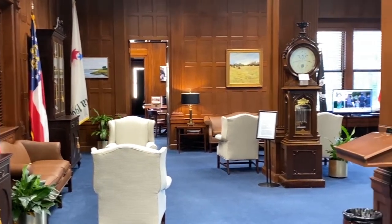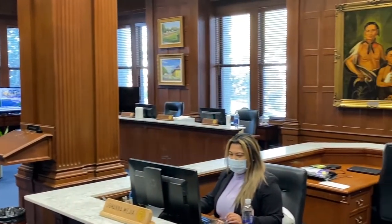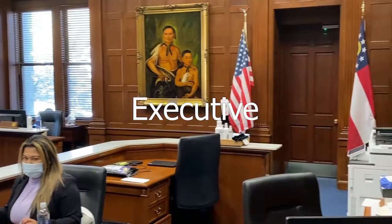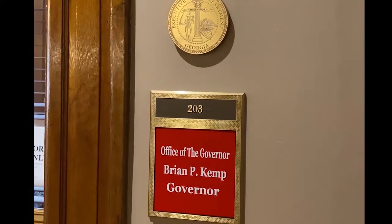Today we are going to talk about how government works. The Capitol building houses two of Georgia's three branches of state government. We'll be starting with the executive branch. You may already know that the governor is in charge of this branch at the state level.